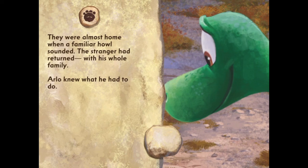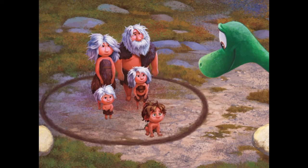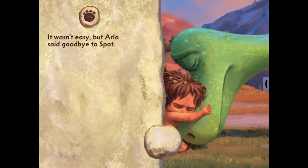They were almost home when a familiar howl sounded. The stranger had returned with his whole family. Arlo knew what he had to do. It wasn't easy, but Arlo said goodbye to Spot.